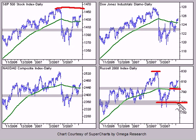As it stands right now, my overall takeaway is that these charts look constructive as we head into this long weekend. So that wraps up my thoughts for this week.